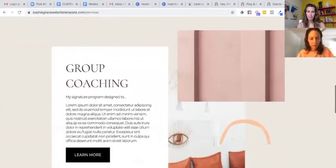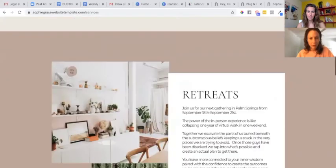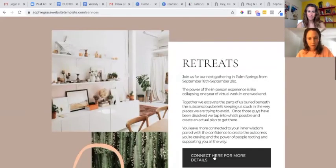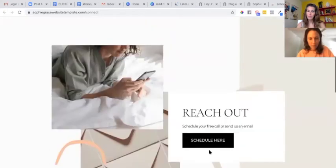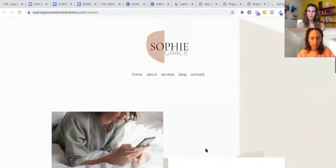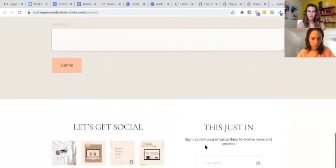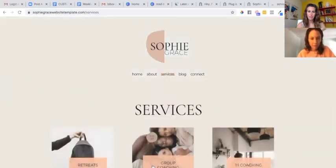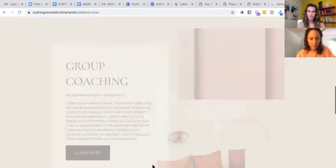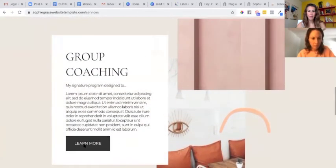But the great thing with these templates is you have a sales page. Oops, that's the reach out. Every website also has a connect page with a form. The sales page was the thing that everybody wanted, that I kept getting the most requests for.